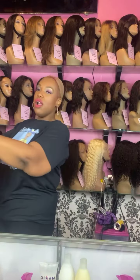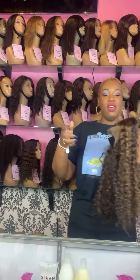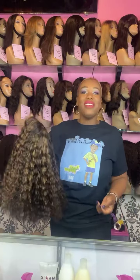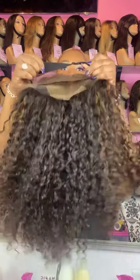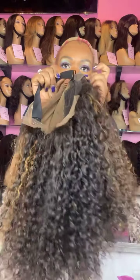If you see any color combinations and you're like, hey, I want to add some more highlights, or I want to add different coloring, we can definitely do that for you here at Magic Hair Company. All of our wigs start out as a 1B, and then we custom color them here in the store. This strap right here is completely adjustable and removable. You can remove it right here.